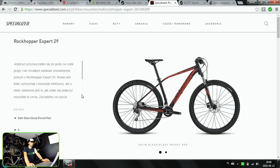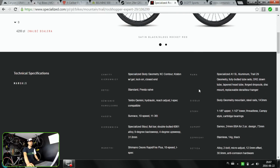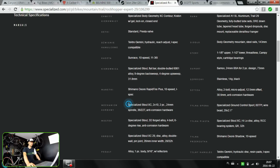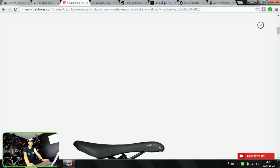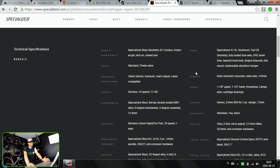Then Specialized Rockhopper Expert 29, quite interesting. This one will be like, I don't know, $50 more expensive than Canyon Grand Canyon. We have a 10-speed cassette, but non-Shimano. The crankset is also made by Specialized, meaning maybe by some brand for Specialized, but it's also a 2x10 setup. So it's just like the Excalibur. We also have a 2x10 setup here. So something interesting as well.